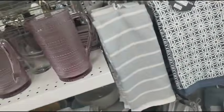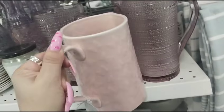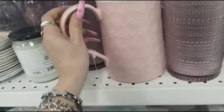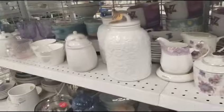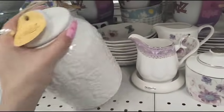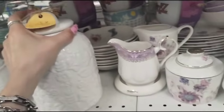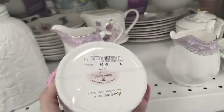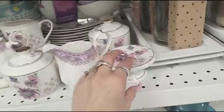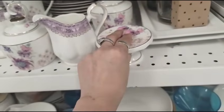Let's see. $8.99. That's absolutely adorable. And then they have these. $8.99. I like those. And look at how pretty. This matches the little tea cup and saucer. $4.99. The sugar. The little cupcake holder. $2.99. That's adorbs.